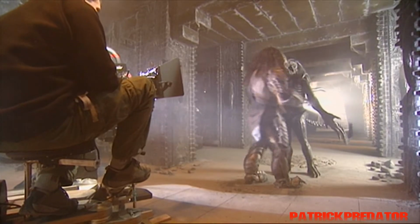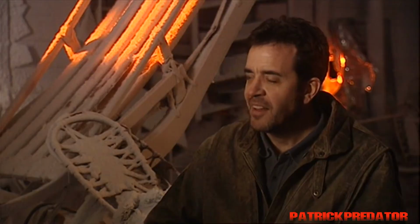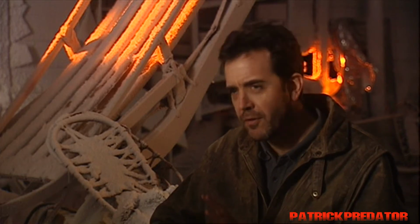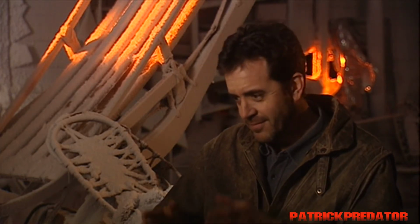AVP is going to be the third time I've played the alien in this series of films. I like to say I'm trying to find a different way of doing the character, a different spin on it. The truth is, I'm a little bit older than the first two times, so that's the different spin, is just trying to get through the shooting day.